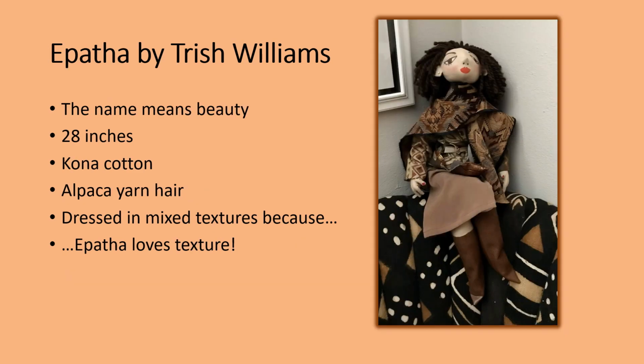Epatha, which means beauty, is another 28-inch soft sculpture by Trish Williams, created in Kona cotton. Alpaca yarn was used for the hair. Dressed in a woven cape wrap, denim wrap jacket, wrap skirt of suede cloth, she has a bronze faux crocodile shoulder bag and brown knee-high boots. According to Trish, Epatha loves texture.